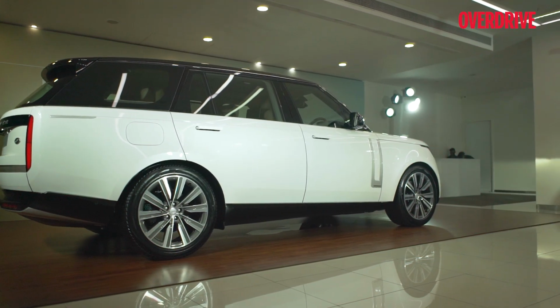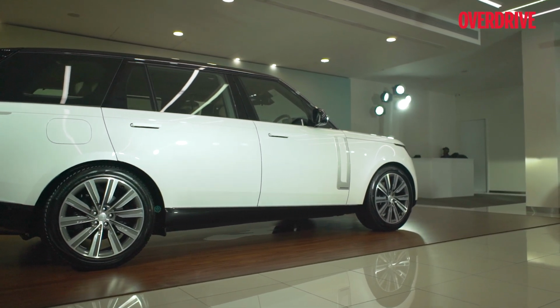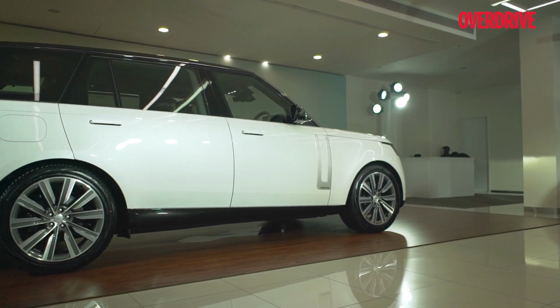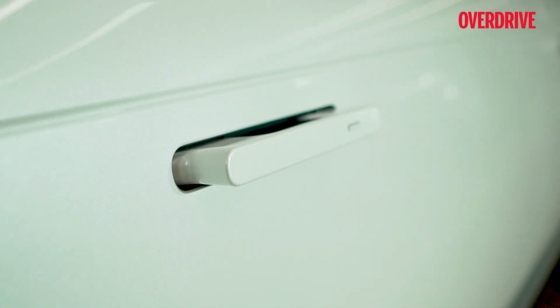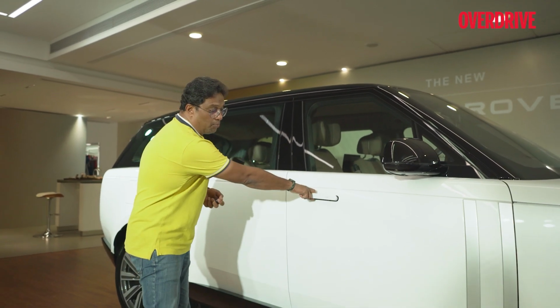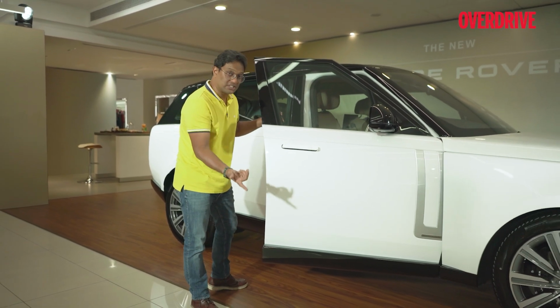Let me talk a bit more about this side profile. Again, like I said, monolithic design structure, very clean lines. You've got this fantastic roof line. It's got flush door handles, similar to what Mercedes-Benz offers on the S-Class, for instance. When you unlock them and open up the doors, you notice that the sill element comes out along with the door. It's not separate from the door.